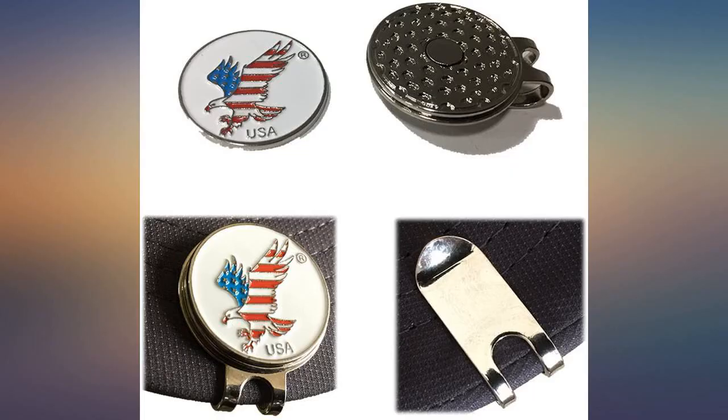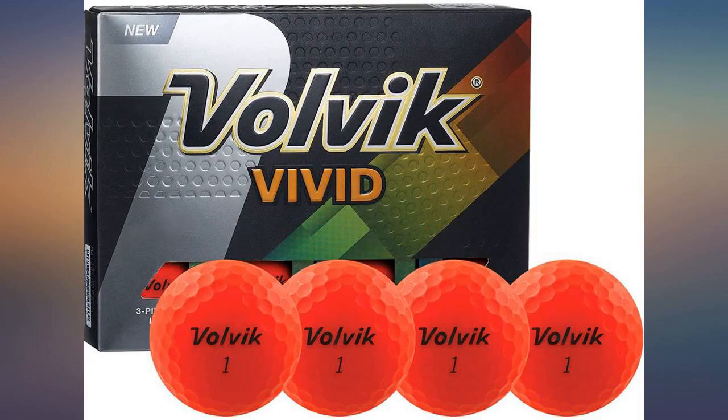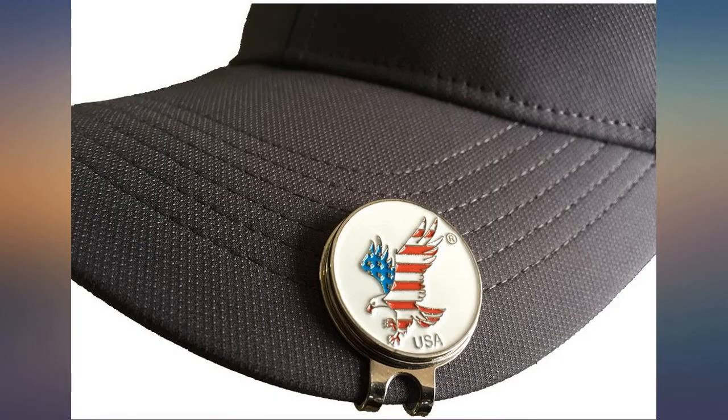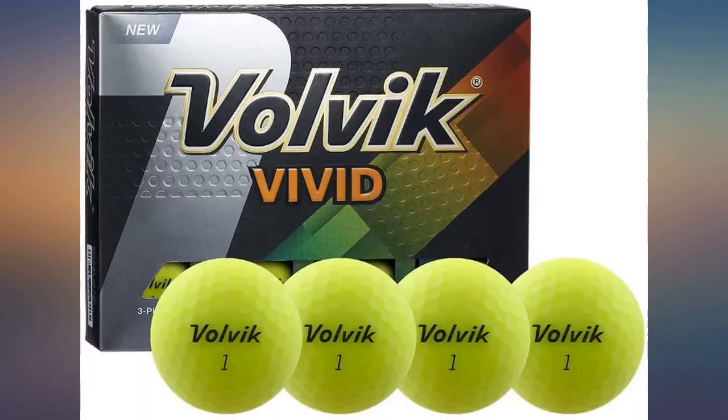I drove one of these balls 380 yards down the middle of the fairway. It was downwind and landed on a downslope. Nevertheless, I get the best spin on this ball with my driver. Hitting it with an iron feels great also. These golf balls are very easy to see. The spin and distance are great.